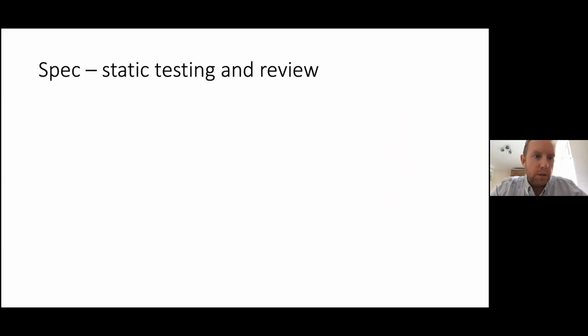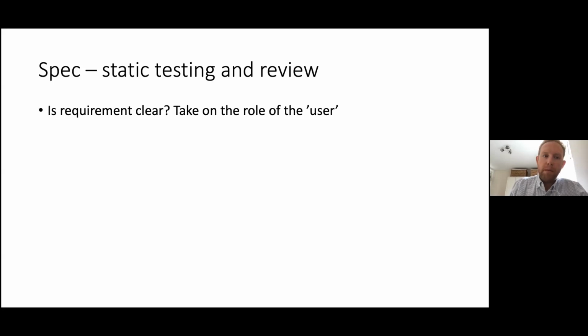So let's have a look at the idea of a spec. So what's a spec all about? Well, if you want to test a spec, you need to review it and you need to do some static testing. So have a look at it. Is the requirement clear? That's the important part. Does it have requirements specified? And if they do, what exactly are they?